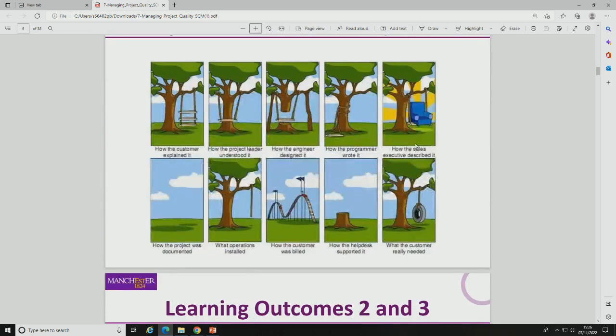And the idea of things being difficult to interpret at the requirement stage is captured in this cartoon. So you can see the difficulty in interpretation and understanding, especially when you look at things like ships, aircraft, and especially over the full life cycle of a project, then it's difficult to keep things fit for purpose. And there are ways of trying to manage quality during the full life cycle to prevent these gaps in quality.